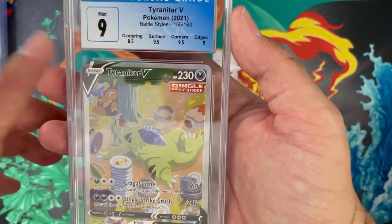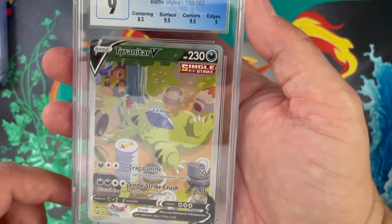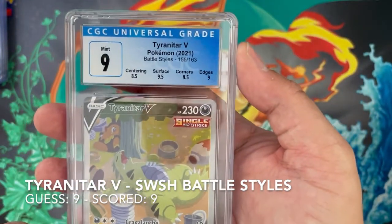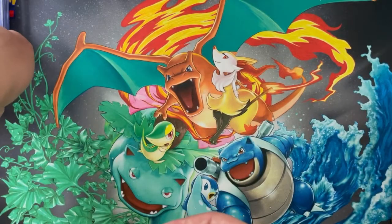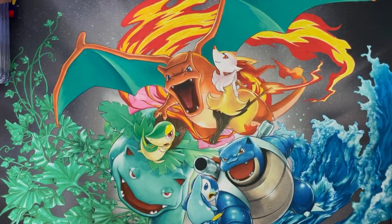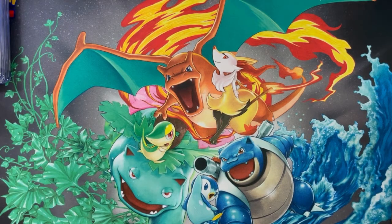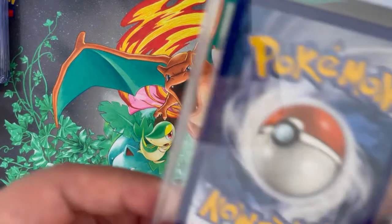A 9, there you go. Centering is going to be the worst, but everything else is pretty good. For a card that's very new, very crisp, and it's got its value for it being a 9, I will take that all day. So far, it's been straight 9s, guys, with the exception of the Lugia. Next up is going to be another card from Battle Styles, another alternate art.